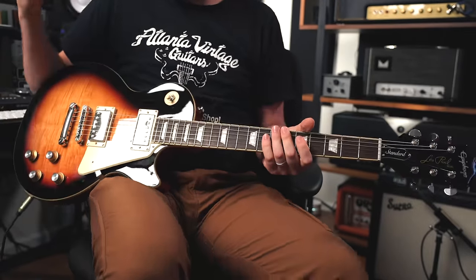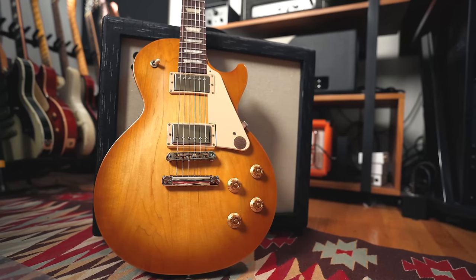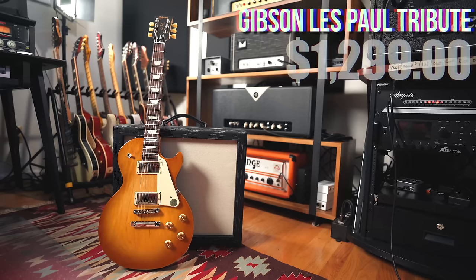Okay, so now we're moving into our first American-made Les Paul of the five levels. And this is the Gibson USA Les Paul Tribute. So this is made in Nashville at the USA factory along all the other USA-made guitars. Not in the custom shop, that's different.